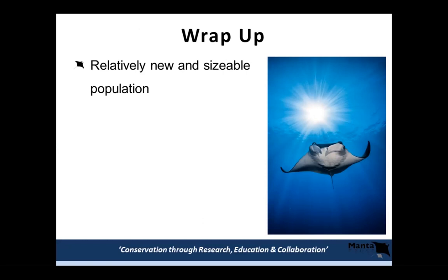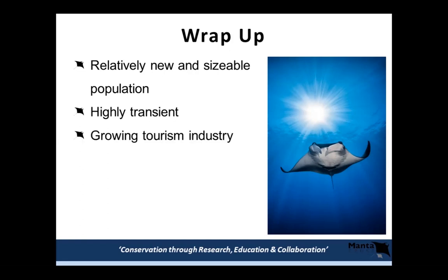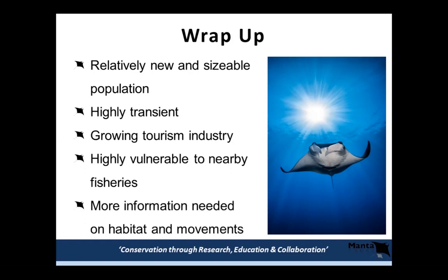Just to quickly wrap up, what we have in the Maldives is a relatively new and pretty sizable population, 700 individuals already after 2 or 3 years of intense studies. They appear to be highly transient. They're not hanging around in the same way that reef mantas are in the Maldives. And there is a growing tourism based around diving. A lot of people want to dive and see these oceanic mantas. They're highly vulnerable to nearby fisheries. One of the largest fisheries in the world is very nearby in Sri Lanka.